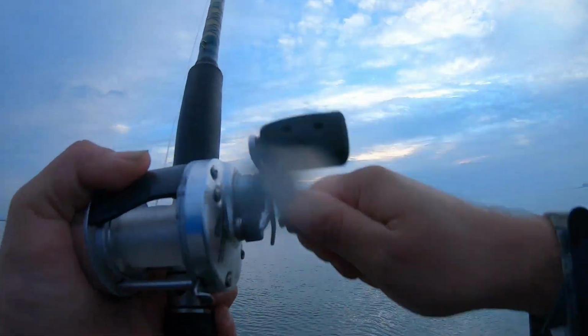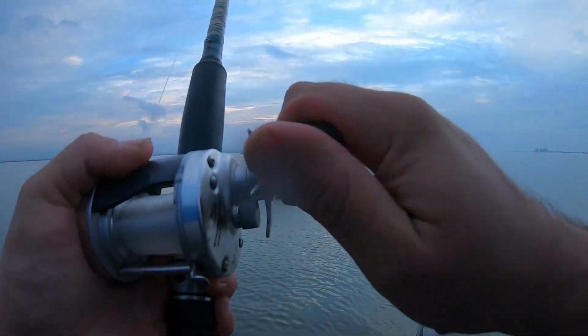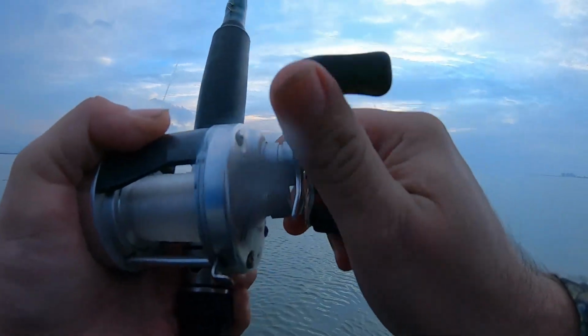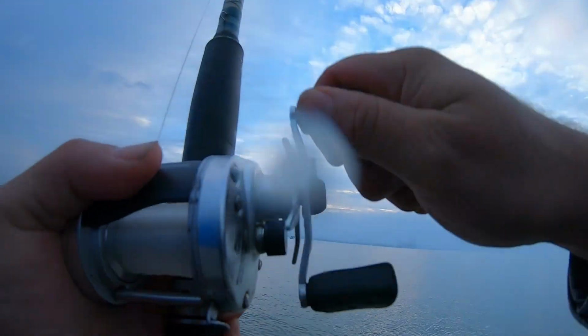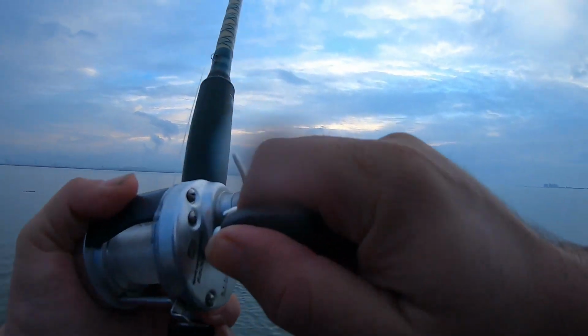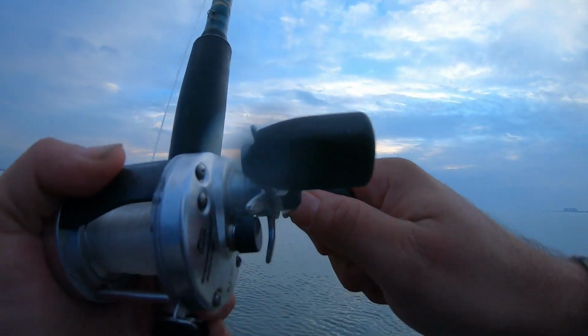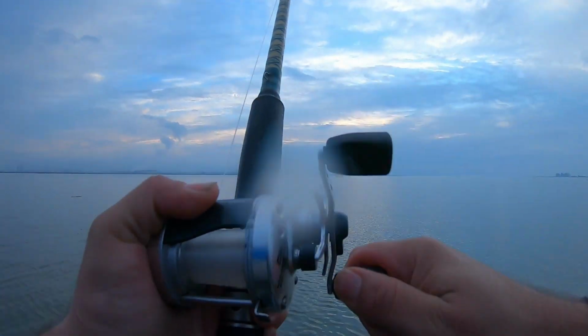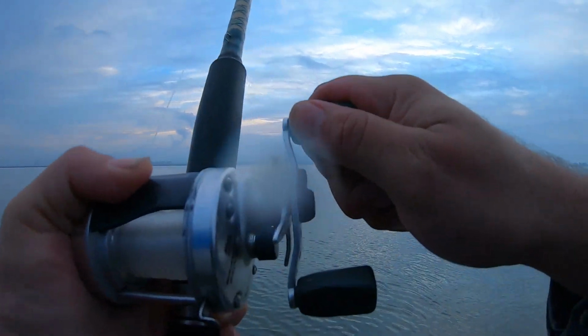He's coming up. See what this looks like, y'all. He's out there, quite a bit far, maybe about 50 feet away from the boat. Got my rod bent all the way. See what this looks like right here, y'all. Could it be, could it be? Is it gonna be my keeper right here or what?